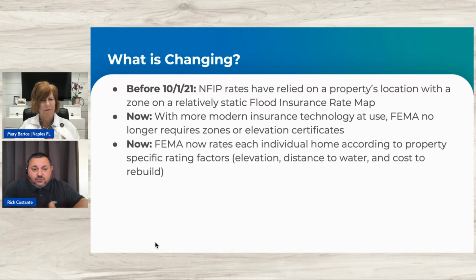Now that X zone, that preferred risk rate goes away, and every home is rated the same way. Zones factored in, distance to coast, construction type, and replacement cost are the four major factors. So we're seeing some significant change.